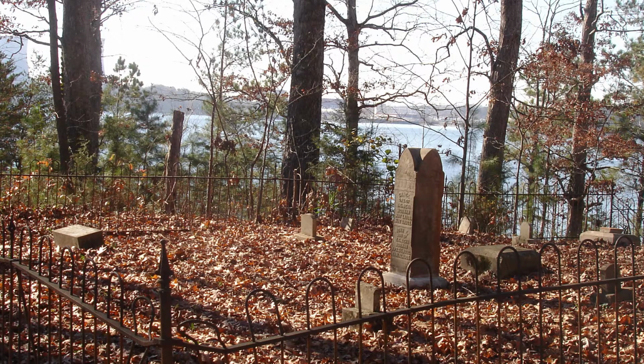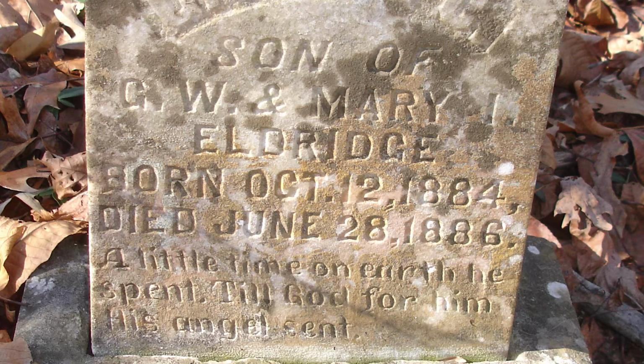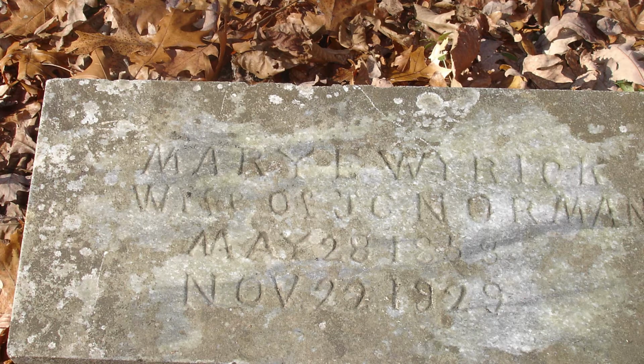1 mile upriver of Sequoia Nuclear Power Plant is Skull Island. Though Skull Island is accessible by car, boating gives me a better understanding of the river's impact of its geographically significant cemetery. The graves in Skull Island Cemetery were moved from Norman Eldridge Cemetery prior to its land's flooding in 1940.